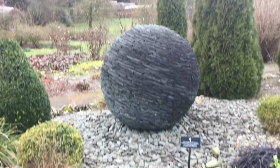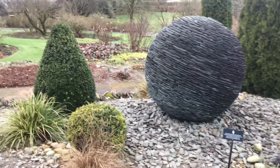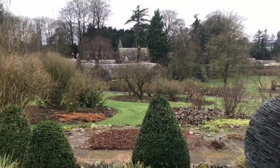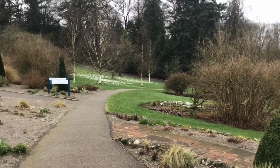Today we were heading to the National Trust Threave Estate and Gardens. And I'm a member of National Trust Scotland, so it was free to get in. Nice big car park, and the dogs are in a hurry to get going.